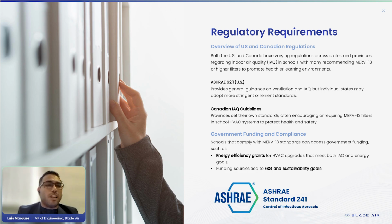So I think it's good to point out that more and more government and other entities are coming up with funding that schools that are able to comply with these MERV 13 standards can access, so that they are more able to meet these higher standards. Often they're tied to energy efficiency, but there are more opportunities that schools and other facilities can access to better allow them to make this very important and necessary investment. So we're conscious that it takes these types of effort to be successful.